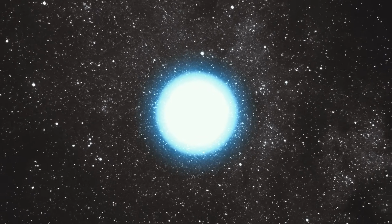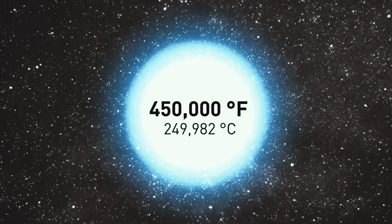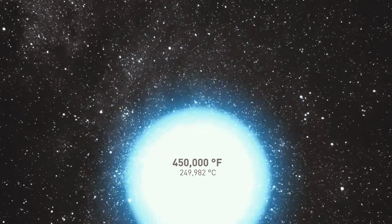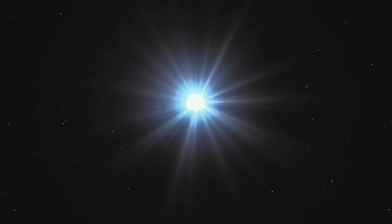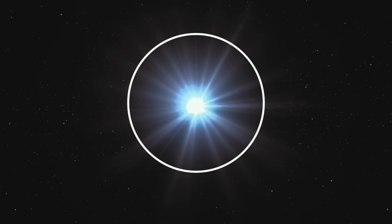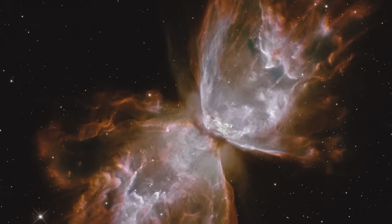The nebula's central star, a white dwarf, is heated to an insane 450,000 degrees Fahrenheit. This means it was formed from another huge star, likely more than 5 times the size of our Sun. The white dwarf is surrounded by a thick disk of dust and gas at the equator. That's what probably makes the whole structure look like an hourglass, or a butterfly.